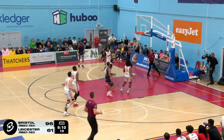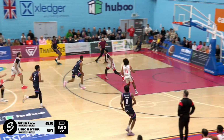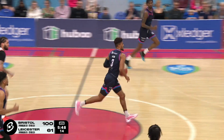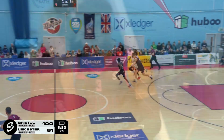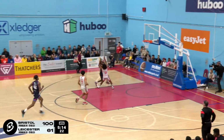Johnson skipping through. Keedy Johnson to the left hand. Jacob, and they're just off running here, Bristol. Foul called, blocking foul, basket good. And we've seen a few of these today. Thomas. As we said, they can do that. The lead they've got allows them to do what they want at this moment in time on the court.